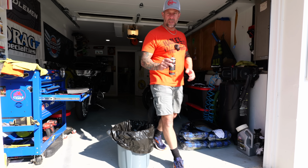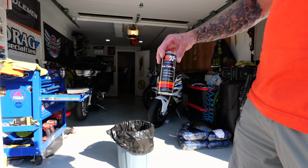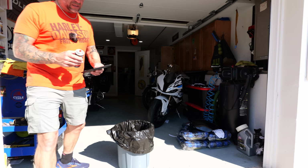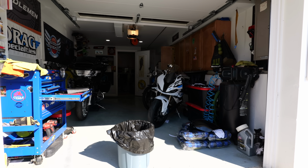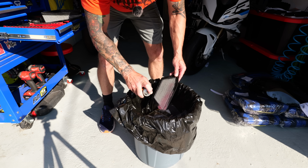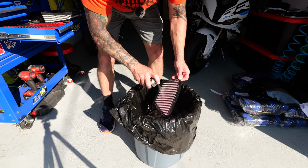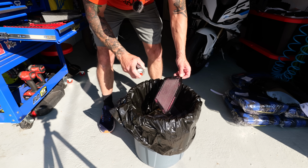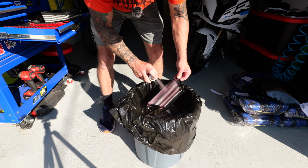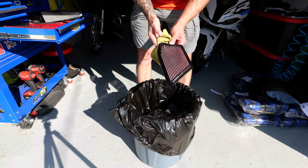So now what we're going to do is take right here, K&N filter oil. It says hold the can away from the filter element about 3 inches and pretty much coat the entire filter. I believe this is going to be a red oil. Let me bring you guys closer. Yep, it's red. I'll wipe off any excess. It says you definitely want to coat the fins well, but it doesn't have to be crazy. Wipe the edges off so it's nice and clean.